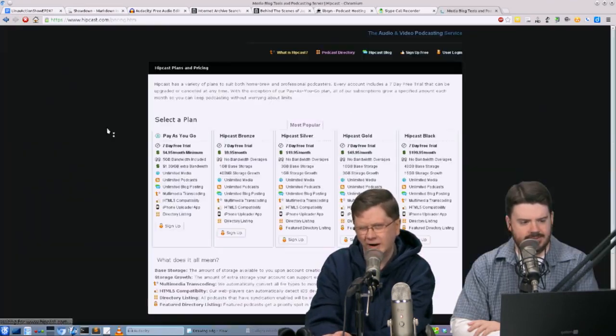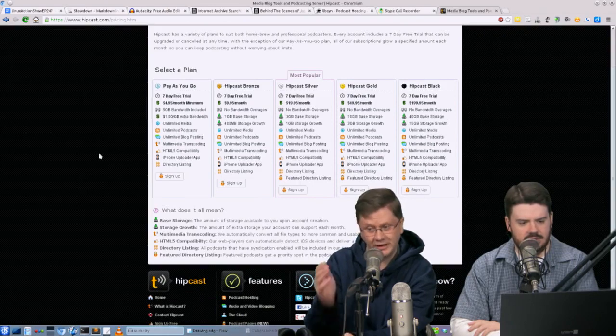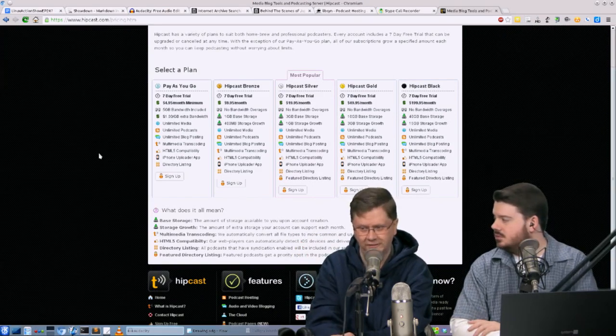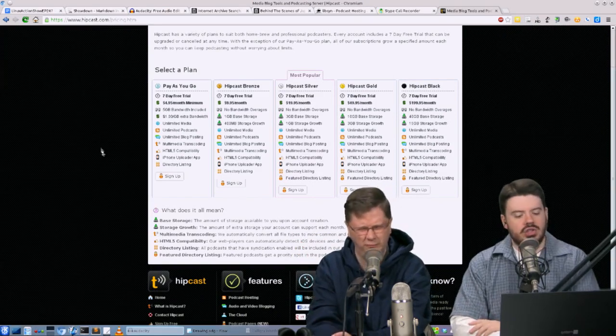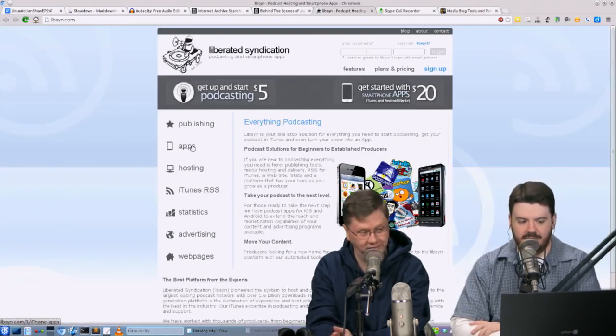Now, I like it more for audio than I do video. I don't think the video's really awesome. Their video player is kind of weak, but you also have the option of doing just video enclosures like with MP4. So it sounds like Hipcast is similar to Libsyn, which is what I've used a lot. It is. It's exactly like Libsyn.